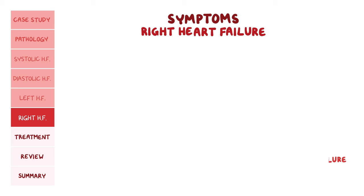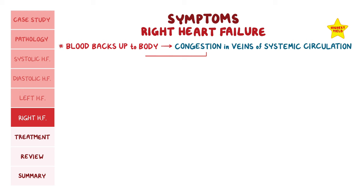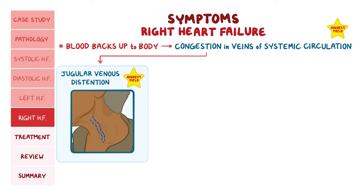In right-sided heart failure, blood gets backed up to the body, and so individuals will have congestion in the veins of the systemic circulation. One common manifestation of this is jugular venous distension, where the jugular vein that's relatively close to the heart becomes enlarged and distended. Also in the body, when blood backs up to the liver, it causes venous congestion there, and eventually, fluid can move into its interstitial spaces, causing the liver to become enlarged, which is called hepatomegaly.